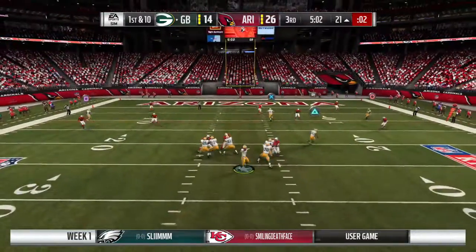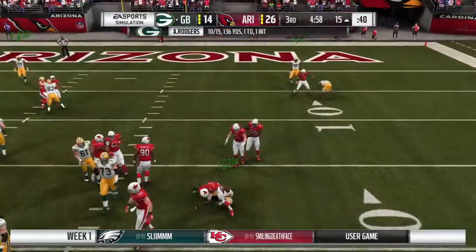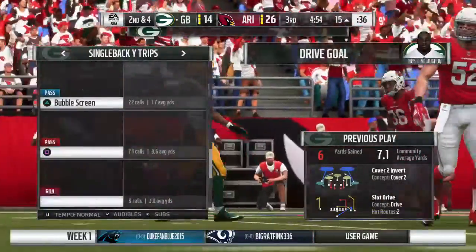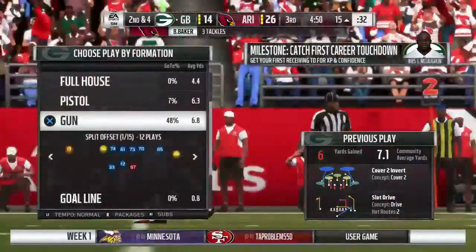Rodgers now on first down. Throwing for his running back, and he's got him complete. And on this one, he'll get to the 15, right at the 15-yard line. It's a gain of 6 on the play, and that'll make it a 2nd down.